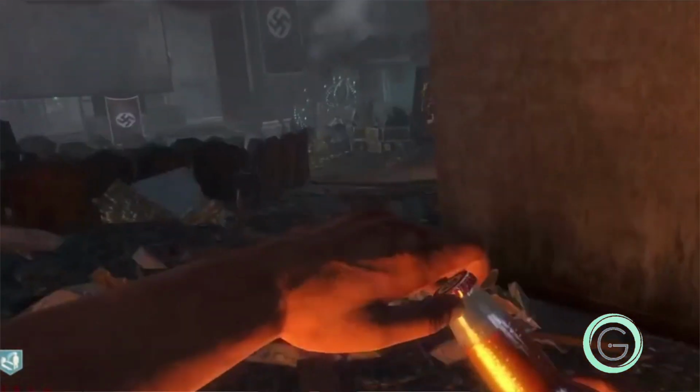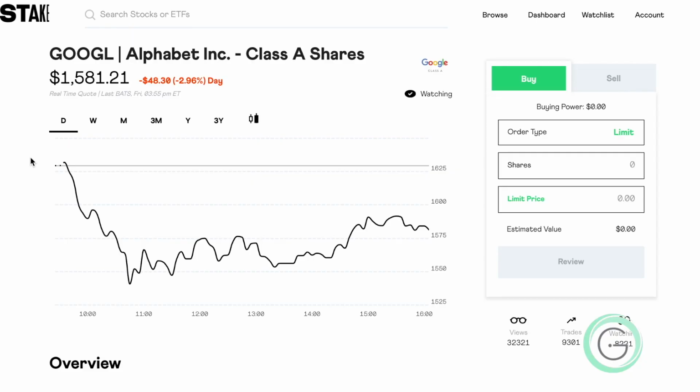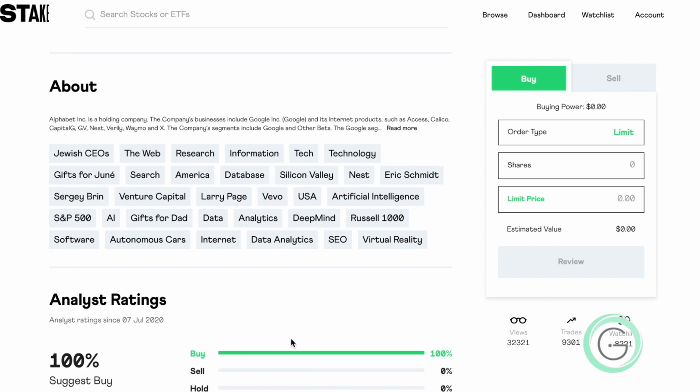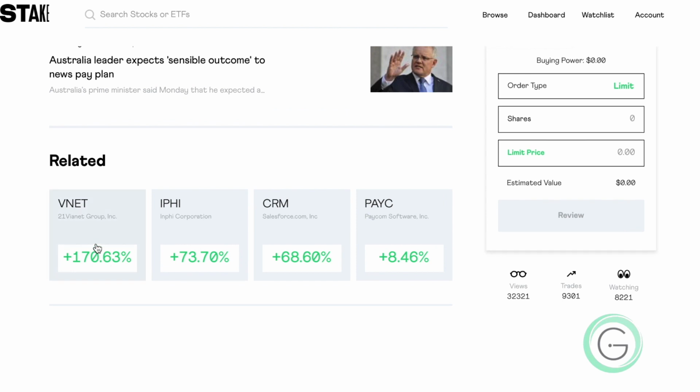Perk 3. More intricate enhancements, constant upgrades of more sophisticated to further power your investing. So again, it's more just them saying that they've got a website that's aesthetically pleasing to help not only young investors but also experienced and more mature investors as well. The About section will have more common information or regular search data that relates to that company alone. And at the bottom will show related companies and recent market fluctuations that you may want to consider.